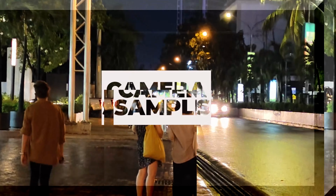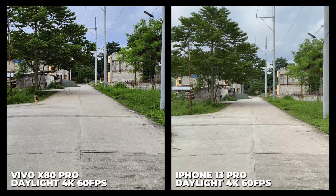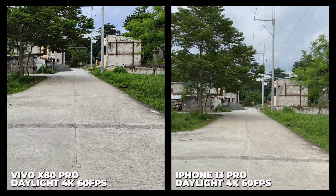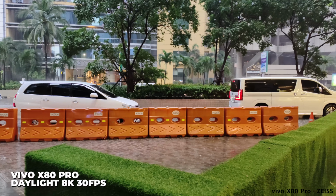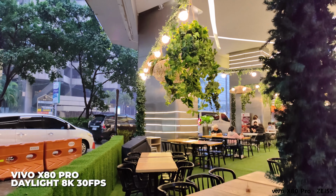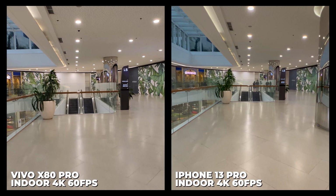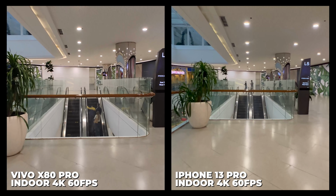The first thing we will try is the maximum video shooting resolution of the phones. The iPhone 13 Pro has the ability to take up to 4K 60fps, and this is one of the higher resolutions and frame rates around. But the Vivo X80 Pro has the ability up to 8K at 30fps. Obviously, it is very crisp. The main advantage of this is it will allow you to crop and zoom without losing too many details. What surprised us the most is it has a minimal crop. Its field of view is just as wide as the 4K of the iPhone 13 Pro Max as well.